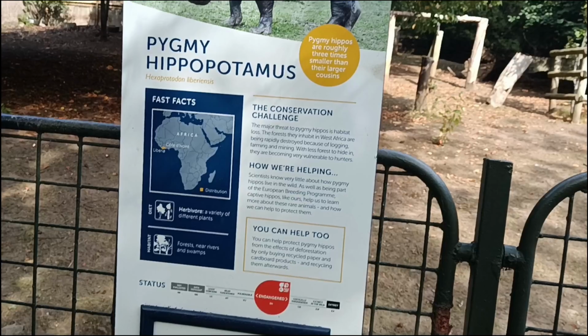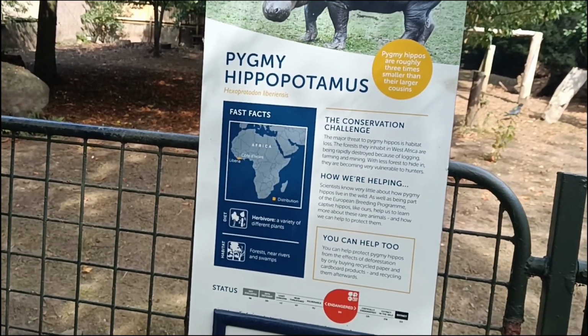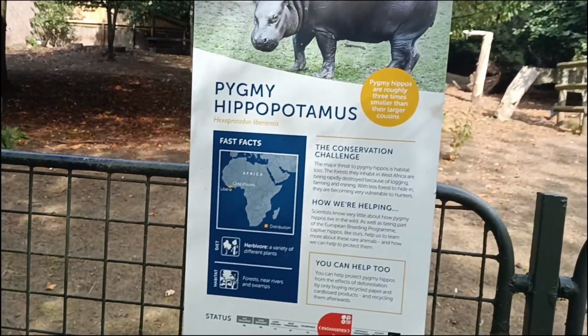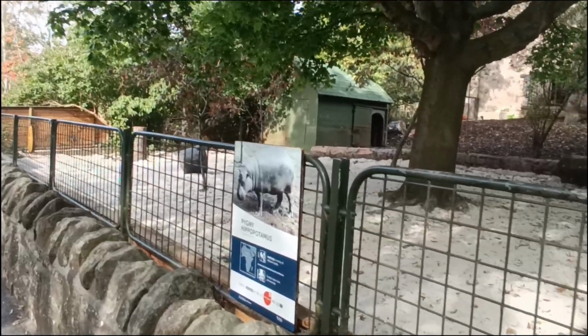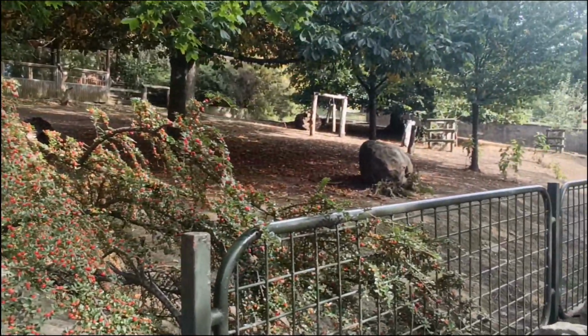Now we're moving into the pygmy hippopotamus. Most dangerous thing in Africa is the hippopotamus, but the pygmy ones are not as dangerous, and they don't kill by hitting people. They're found in Sierra Leone, Guinea, Liberia, and Ivory Coast, primarily in the swamps of West Africa. They are a nocturnal animal.